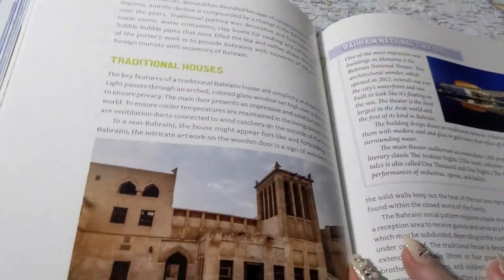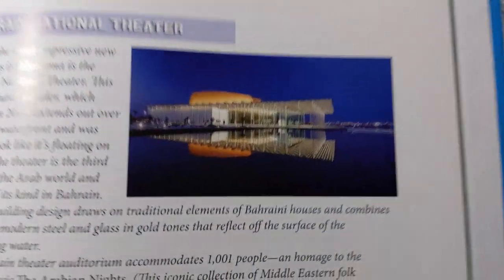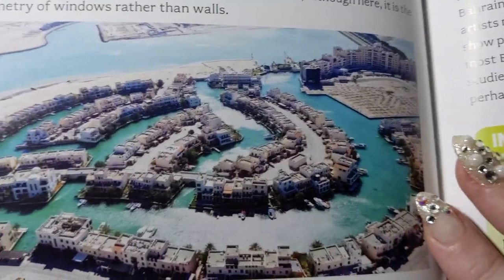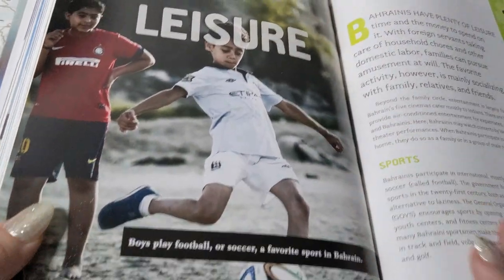And we've got the Sheikh Isa bin Ali Al Khalifa house, where you would have lived, I suppose. The National Theater, which is a gorgeous building. Then again, all the buildings are gorgeous, right? Here's the floating city I showed you before. It's really cool. It's probably neat when you're there and it looks like all the buildings are floating on the water.